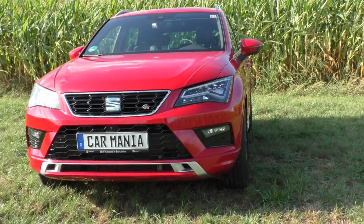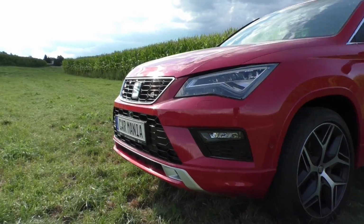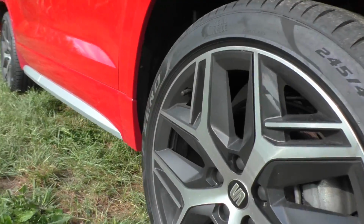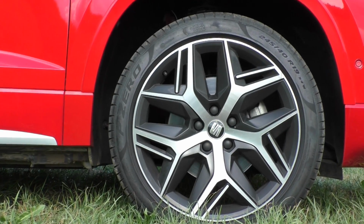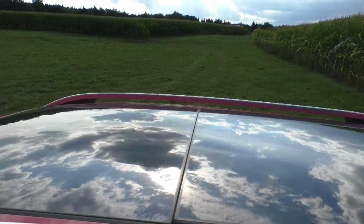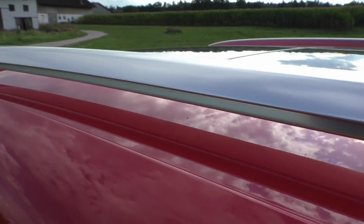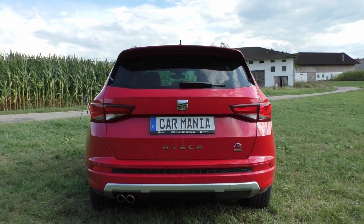The front of the FR model is sportier, means big air intake and more aggressive design. If you want to make it perfect, choose the 19-inch wheels instead of the 18 inches, which are big and look big. Camera in the side mirror, more about the surround view option later. The matte steel accents you can find everywhere are cool. Altogether, it looks like a Leon with more ground clearance.